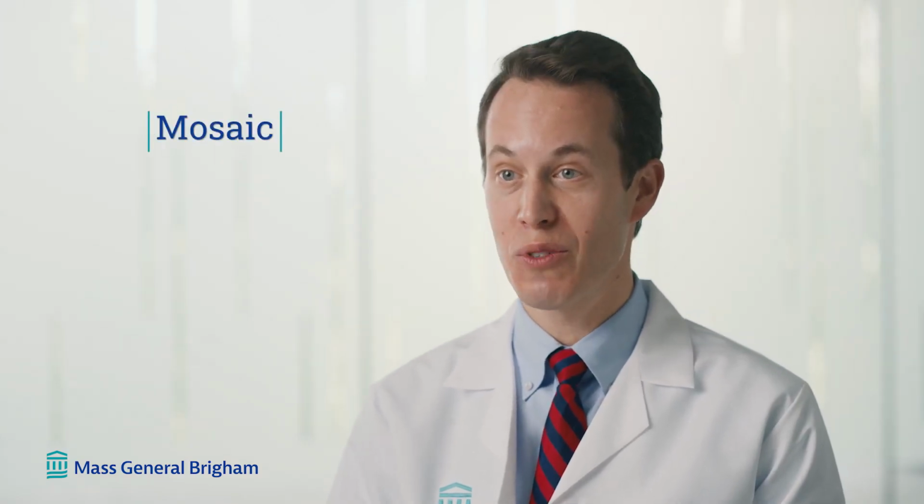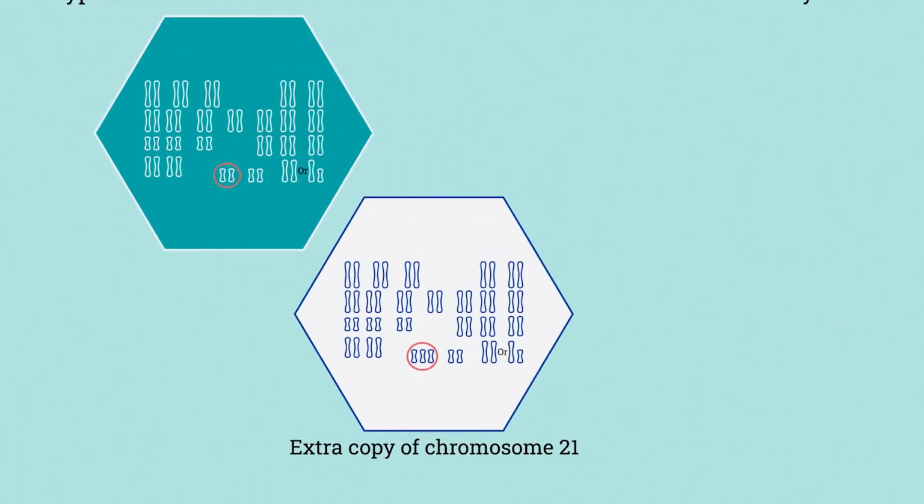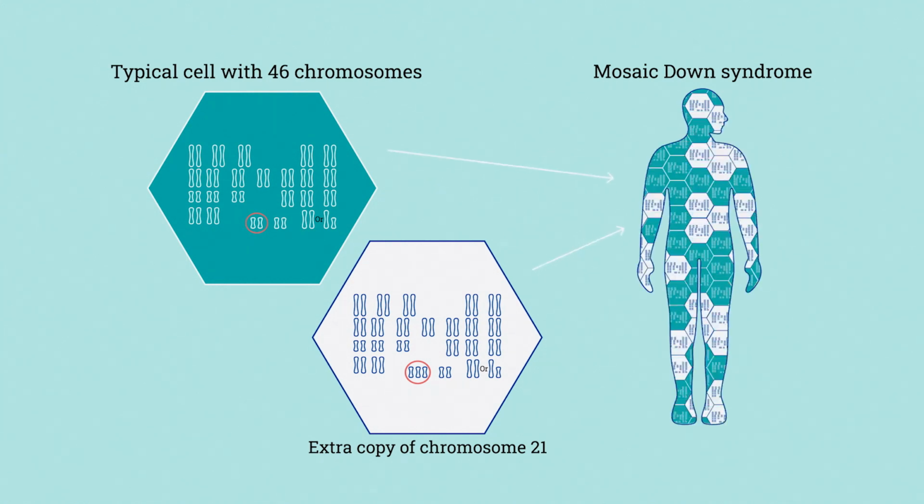A third type of Down syndrome is called mosaic Down syndrome. This is where some cells, but not all cells, have that extra chromosome. And depending on which cells and how many cells have that extra chromosome can determine how many characteristics a person might have of Down syndrome in general.